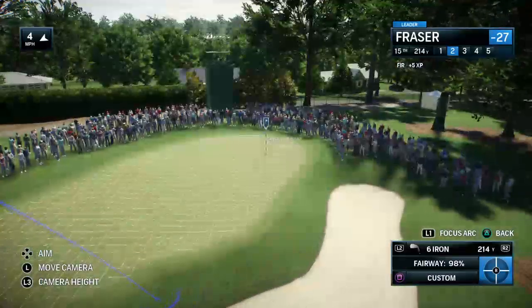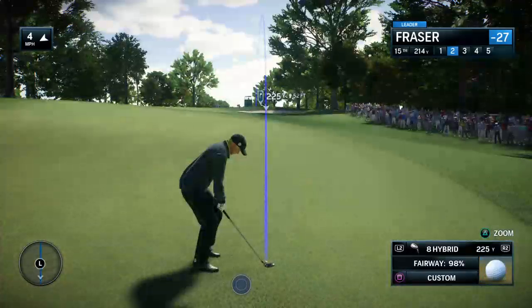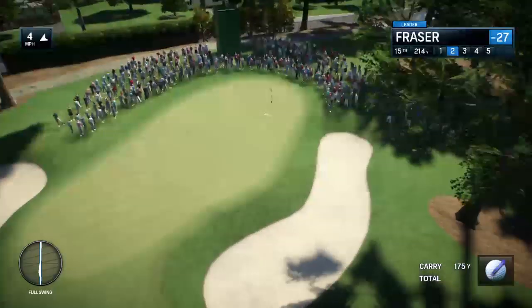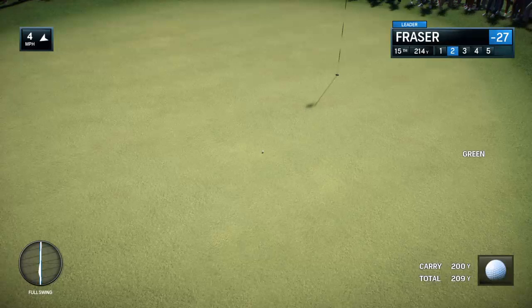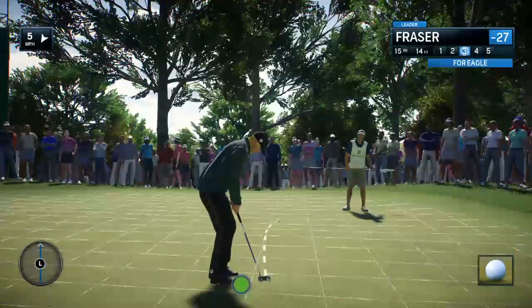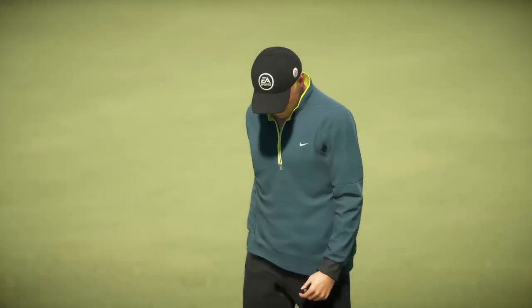Well, it is nice to have that one in your bag, to be able to hit it that long. That has to be at least 315 yards. And a chance for eagle after that perfectly played shot. No snake, though. Oh, another one goes in.